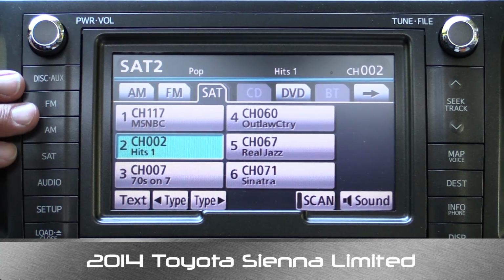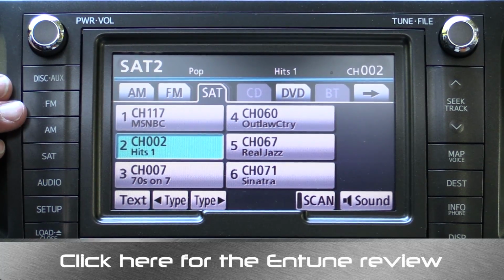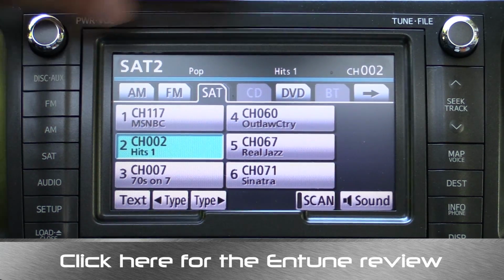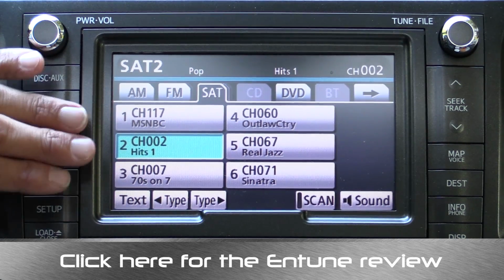Now all the other Toyota Sienna models have a more modern Entune system, so if you want to know more about that Entune system, then click on the link down there at the bottom of your screen, and that'll jump you over to the modern Entune system in the newer Toyota vehicles. It won't be inside a Sienna because I don't have one of those videos. It does operate relatively similarly to this system, however it is actually more feature rich.